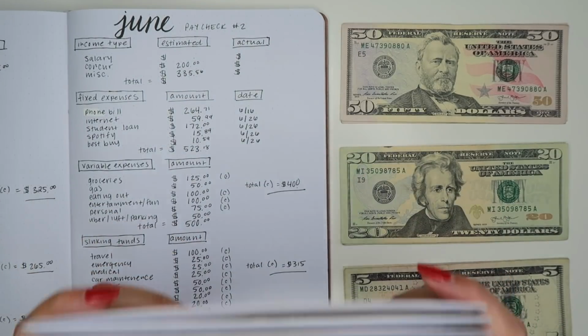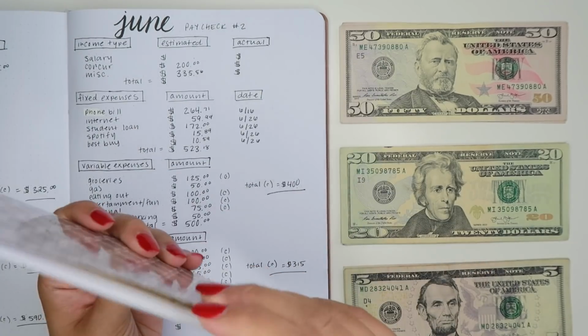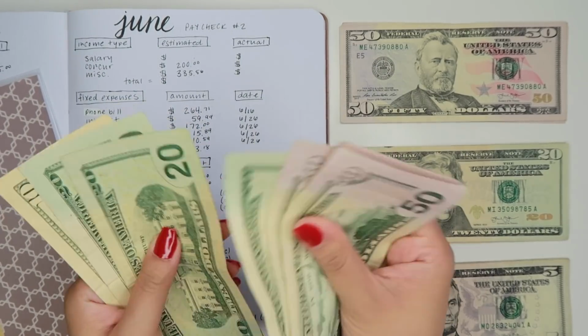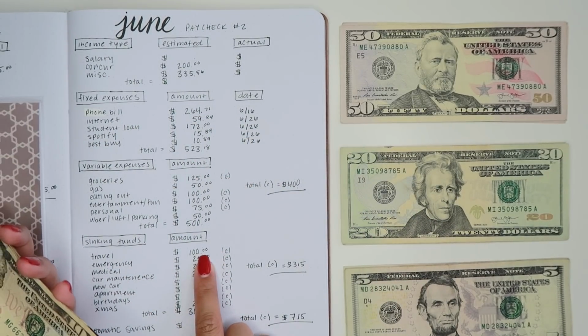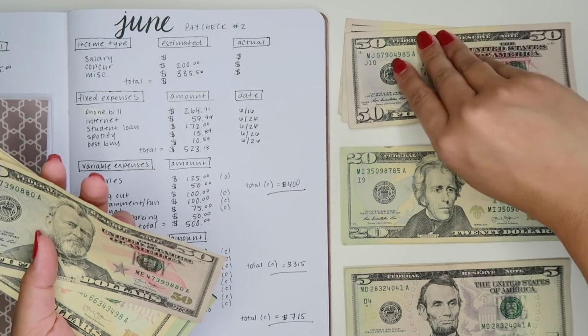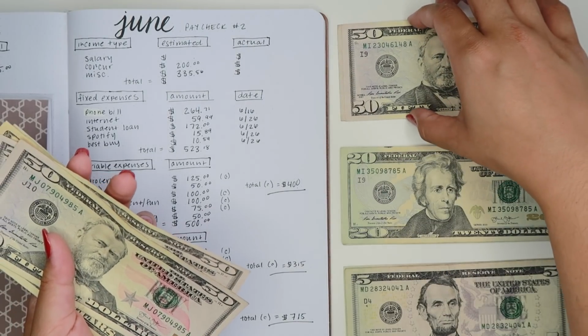Now let's jump on to our sinking funds. All right, you guys, let's start off with the travel envelope. In here, let's see what we have. We have 1, 2, 20, 40, 60, 270, and we're going to add another $100. And again, double from what I typically do, but I'm traveling in a couple weeks, so I want to make sure I have a good amount of spending money.